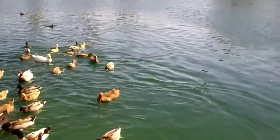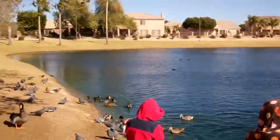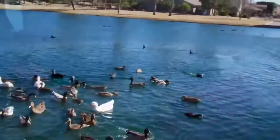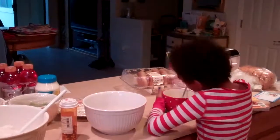So here's the little pond we're at. Just a little place. There's a park right across. So that's that. Okay, we bought bird seed today and we took it down to the green belt.